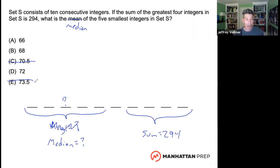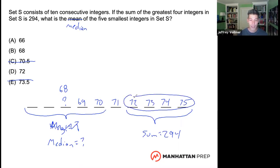And at this point, I could just try plugging in one of the remaining answers. I'll just go ahead with B, because it's right in the middle. If this is 68, if that is indeed the answer, then I could say, oh, this will be 69, 70, 71, 72, 73, 74, 75, and I'll check to see if that sum equals 294. You just add these up real quick. I'm sure some of you have faster ways of doing it, but we'll just do it the old-fashioned way.